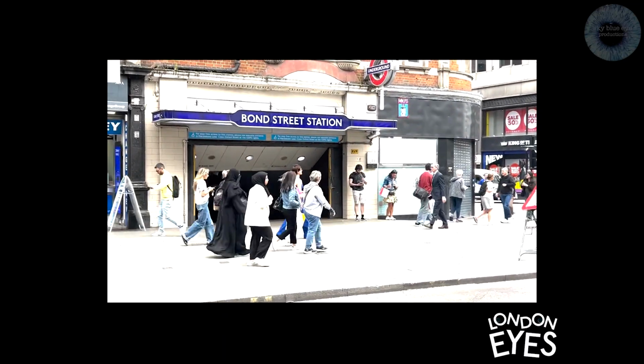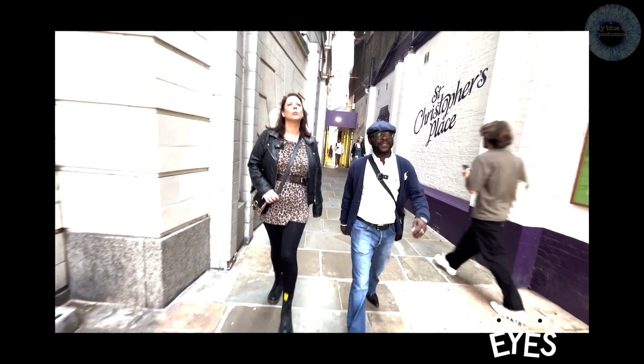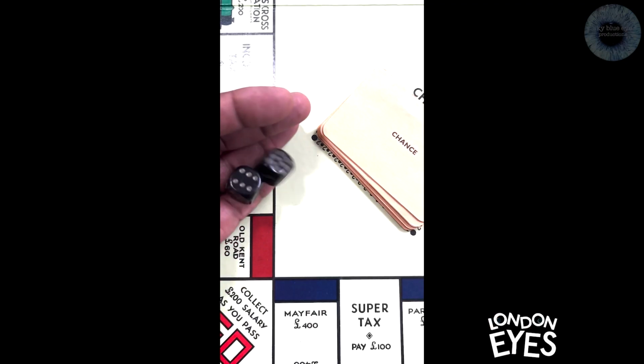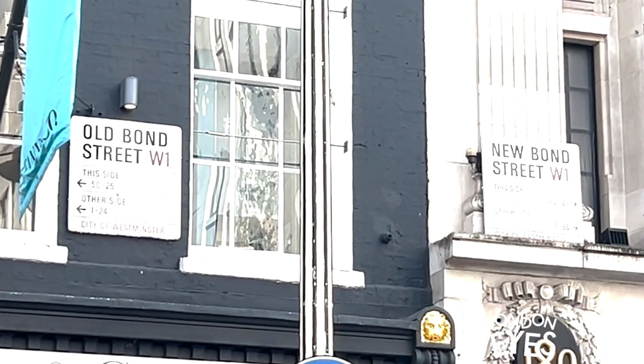So let's move on, shall we, as me and my friends help you to look at London through London eyes. So let's roll the dice and see where we land next. We have landed on Bond Street.